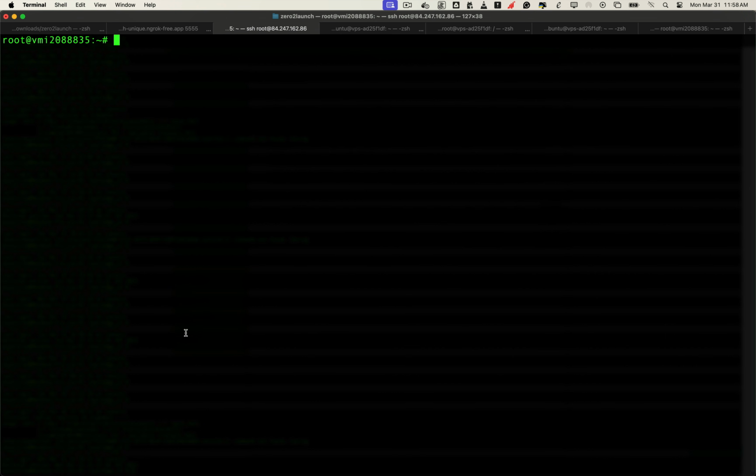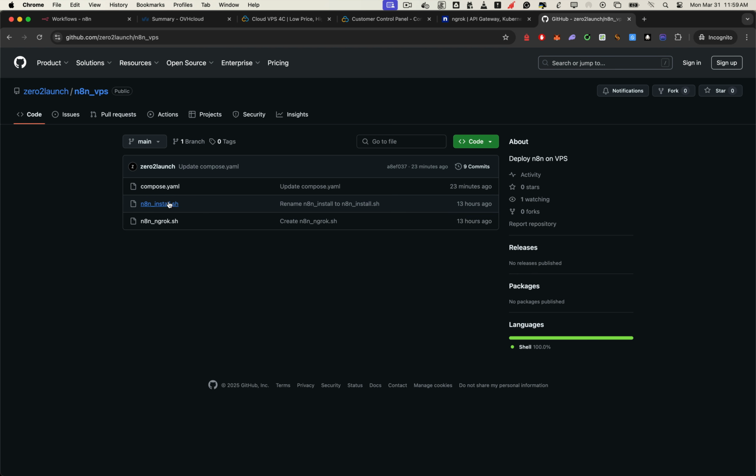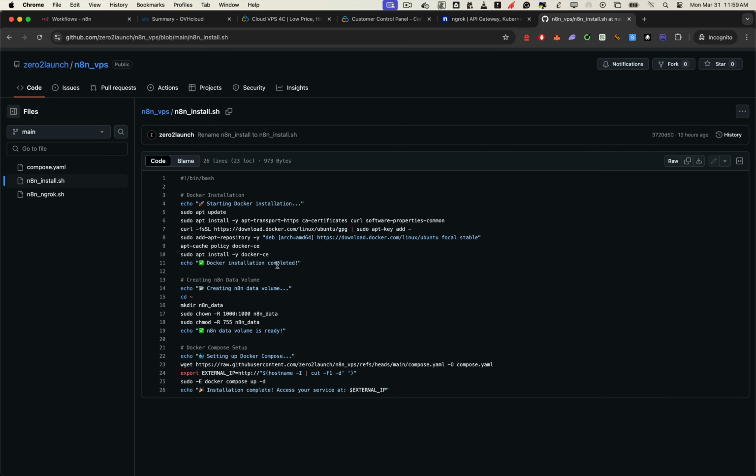To make things simple, I've already prepared a script for you on the 0 to launch GitHub repo. This script automates everything, just like we did in the local Docker setup, but without using a graphical user interface. Here's what it does behind the scenes.